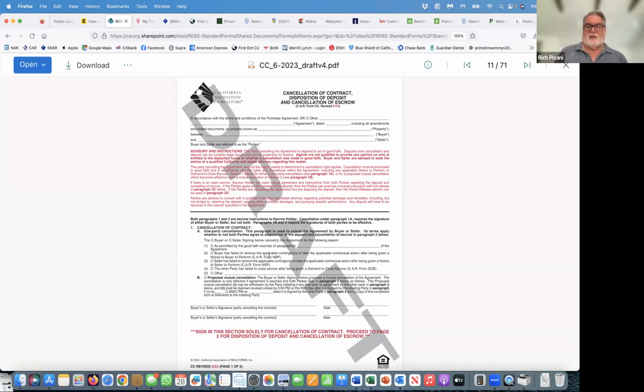Or it's a mutual cancellation. We're mutually canceling. What does that mean? Then both parties have to agree to cancel. That's important. And there's a timeline for them to sign off on this, because if it's only being canceled by one person, either the buyer or the seller, only that person has to sign to cancel. So you can see party canceling the contract. If the buyer's canceling, only the buyer has to sign. If the seller's canceling, only the seller has to sign. But if it's mutual, both of them have to sign. So that's the first part of this document.